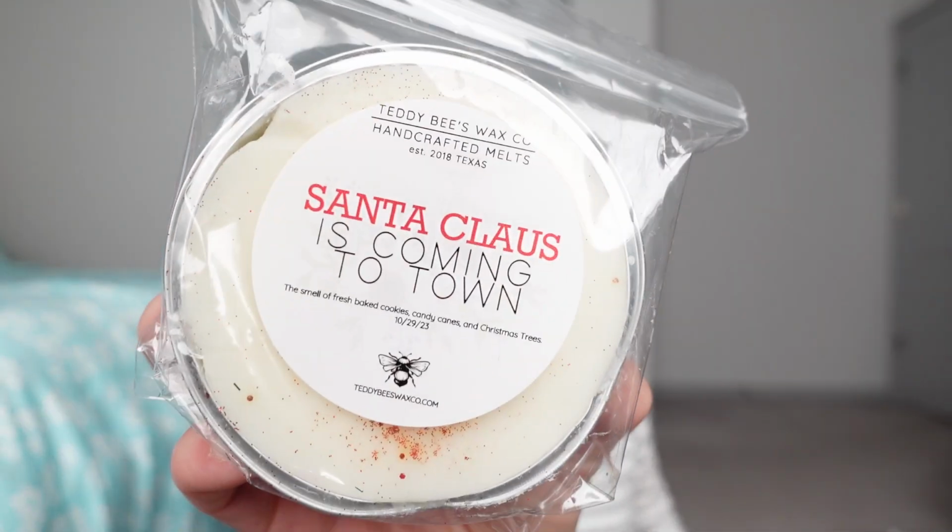So Santa Claus is Coming to Town. The smell of fresh baked cookies, candy canes, and Christmas trees. Another good one. I think I did smell the candy canes in here. Definitely get the mintiness. A little bit of tree, but not as tree heavy as Christmas Tree and some of the other ones.